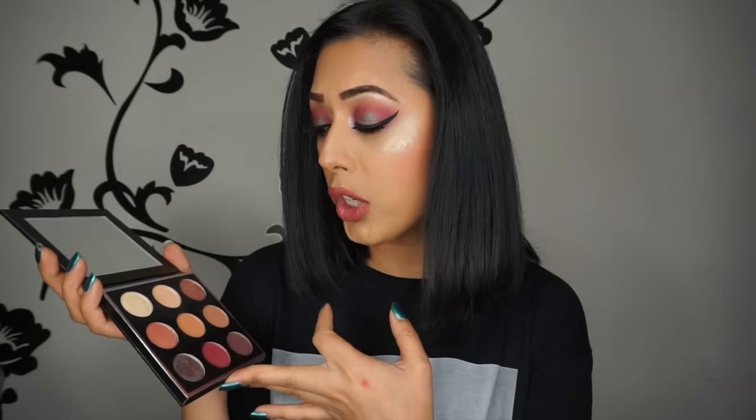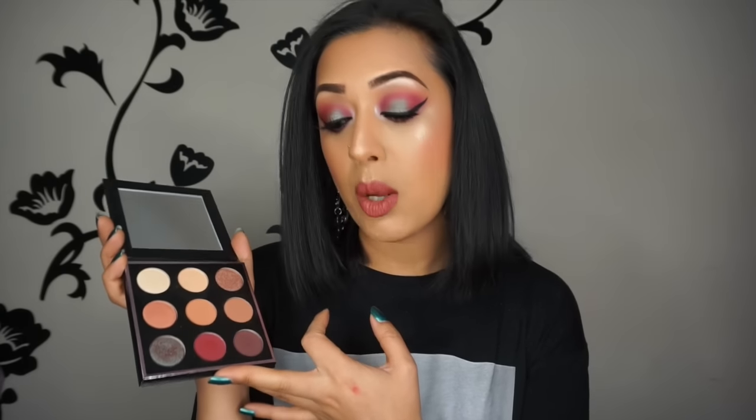So what I'm going to do is some swatches for you. If you haven't guessed by now, the eyeshadow palette itself is excellent. If you do get your hands on it, you will not regret it at all. I think it's $45, $48. I'm not sure. Please do correct me if I'm wrong, because I've forgotten. But if you get your hands on this, you will not regret it.